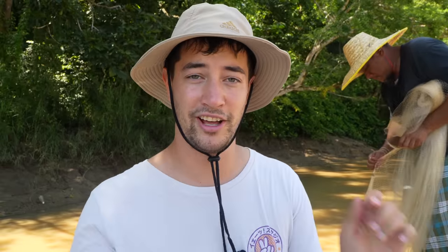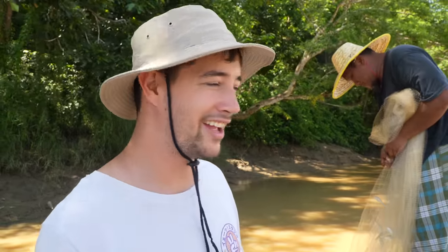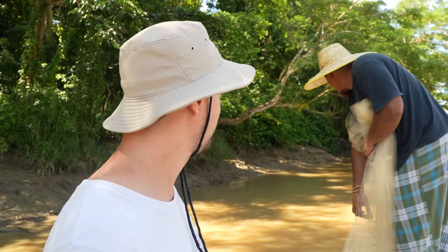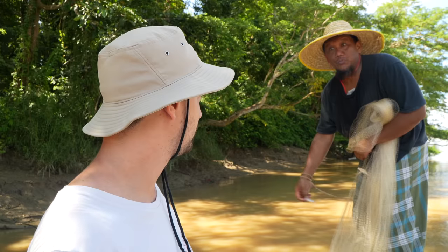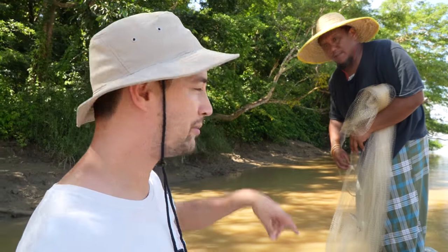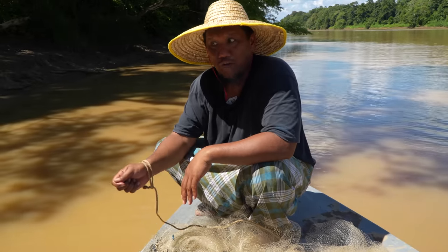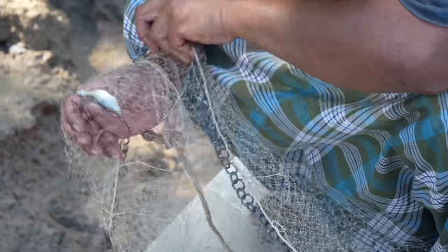So Nelson just did another net throw and caught a lot of fish, but this is not the same lice fish that we caught earlier, so these ones we're not gonna keep. But we saw them jumping out of the water quite a bit. Why were they jumping out of the water, Nelson? They come out from the Oxbow Lake. Oh, because they come out of the lake. To the ground. Mm-hmm. Oh, I can feel so many. Ooh, not this one.